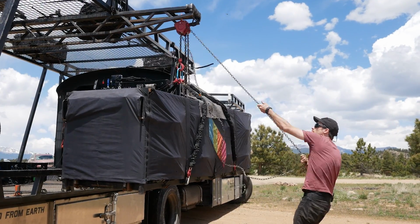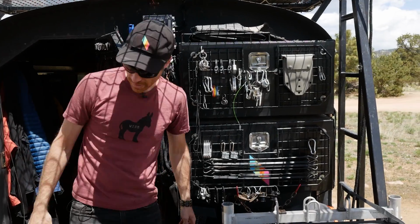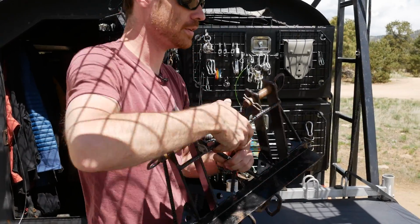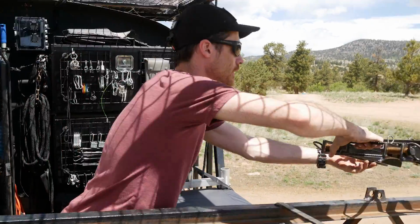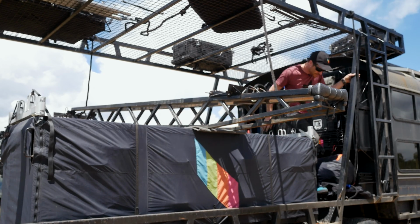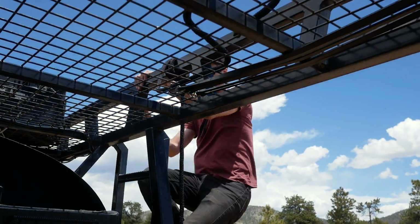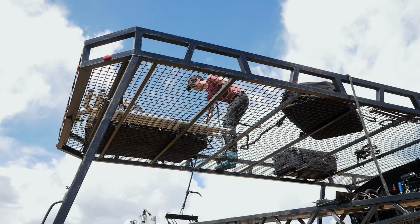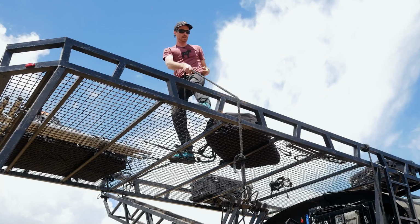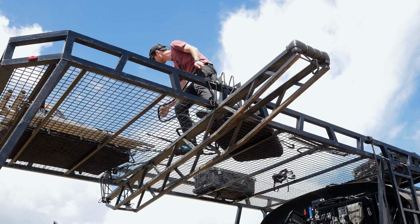And I already have this strong overhead structure to work with, so using that as a hard point to mount some kind of lifting operation. So once I've got those mounting brackets on that crane boom, I can just lift it from a rope from above into place by myself pretty easily. And these brackets just clamp right on. And like so.